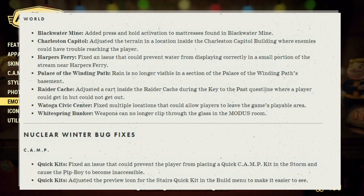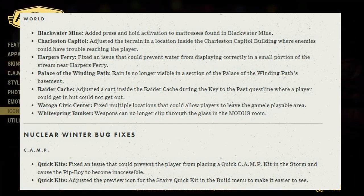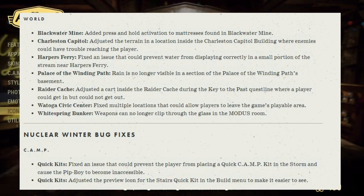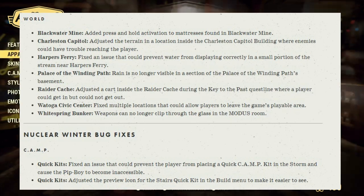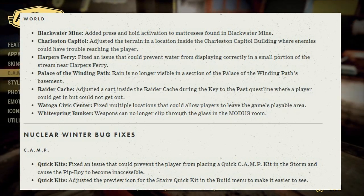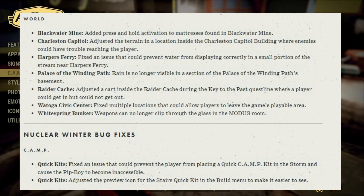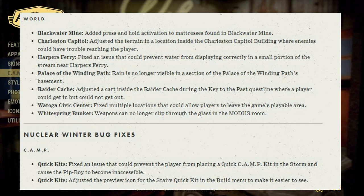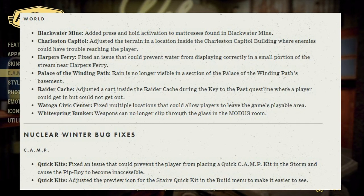Underworld, Blackwater Mine: added press and hold activation to matches found in Blackwater Mine. Charleston Capital: adjusted the terrain and the location inside the Charleston Capital building where enemies could have trouble reaching the player. Harper's Ferry: fixed the issue that could prevent the water from displaying correctly in a small portion of the stream near Harper's Ferry. Place on a Winding Path: rain is no longer visible in a section of the Place on the Winding Path basement.